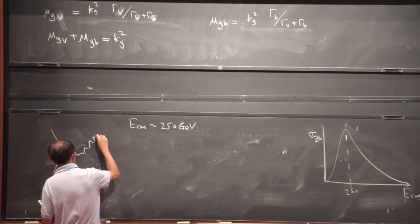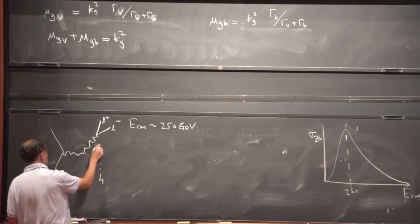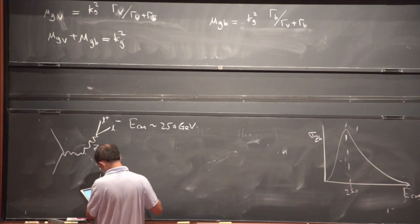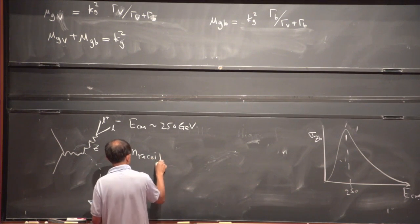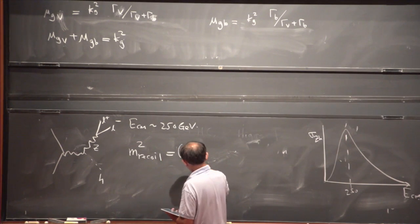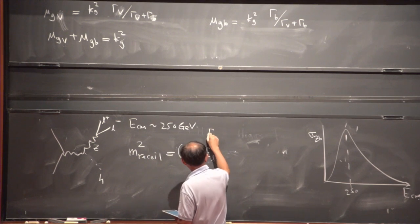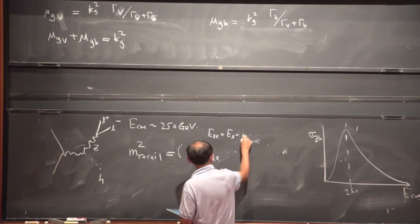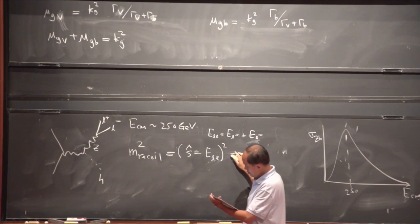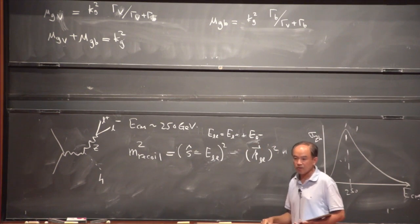The way to do it is, let me focus on this mode. Let's say Z goes to L plus L minus. The way to do it is to form the following thing, which we call recoil mass square, which is S hat minus, take the energy of these two systems, the E_LL, which is E_L plus plus E_L minus, the energy of these two, minus the vector sum of their momentum.